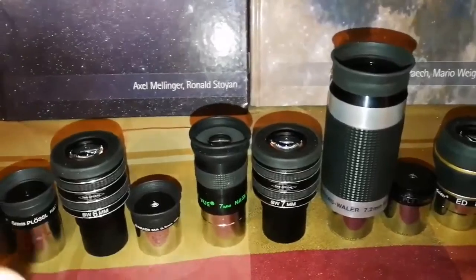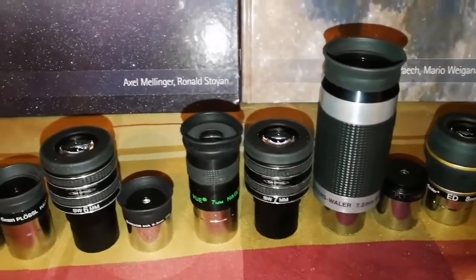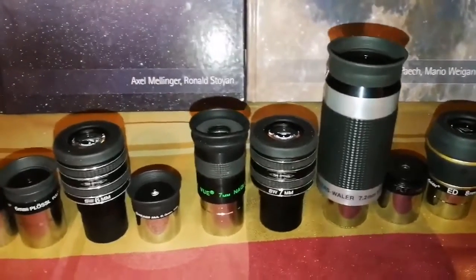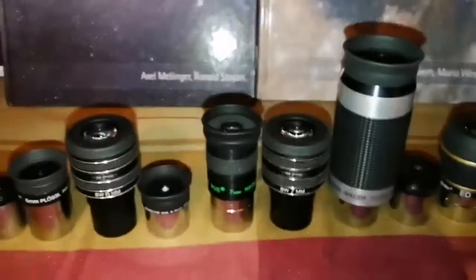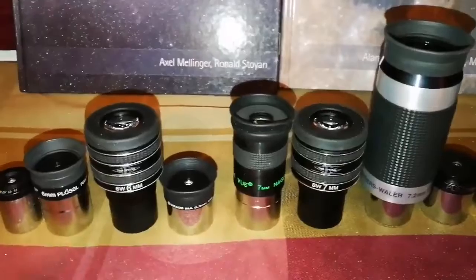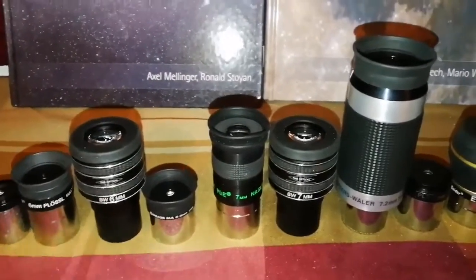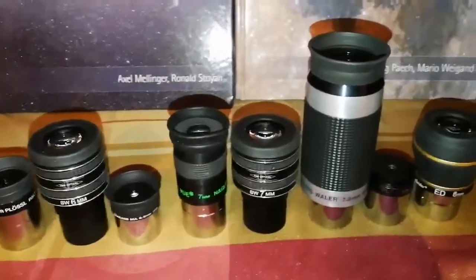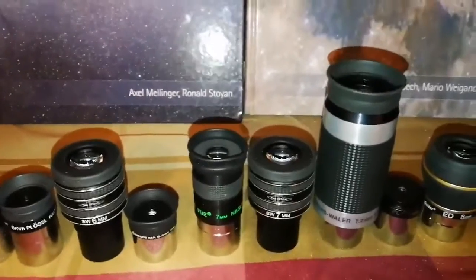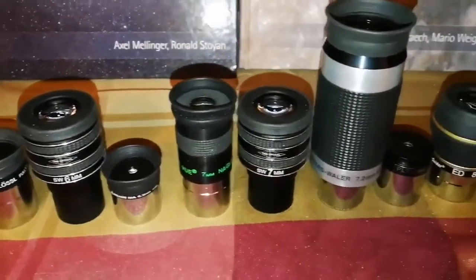But it's not as bad as some of the 2.3, 3, 4, 5mm eyepieces, or is not as wide angle as 12 or 10mm ones. Something in between, which you can use on targets like the moon, the planets like Jupiter and Saturn. So it's a good eyepiece if you have holes in the range of the eyepieces that you have in your eyepiece set. I have here a set of eyepieces like that, and I will go through it with you.